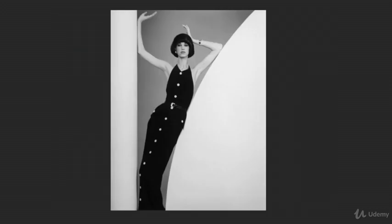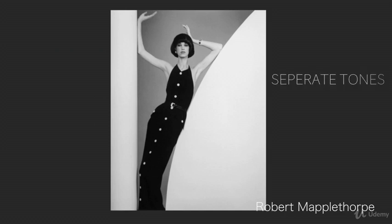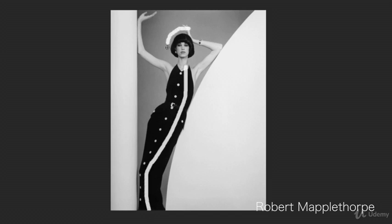And lastly, we have this photo by Robert Mapplethorpe. What I think is so successful in this image is the clean separation of limited tones that heavily contrast. This gives strong focus to shape and balance within the image. Her dress leads us up to her face, the buttons creating a trail up her dress. This photo really illustrates the timeless feel of black and white photography.